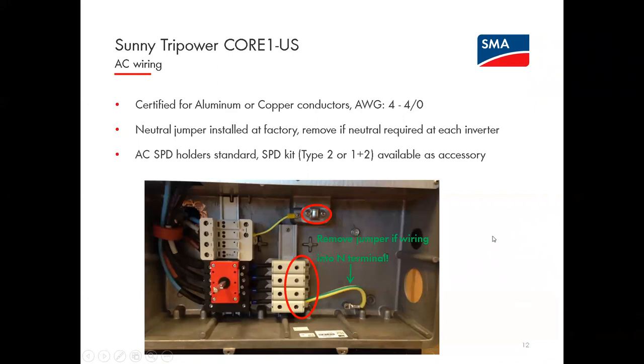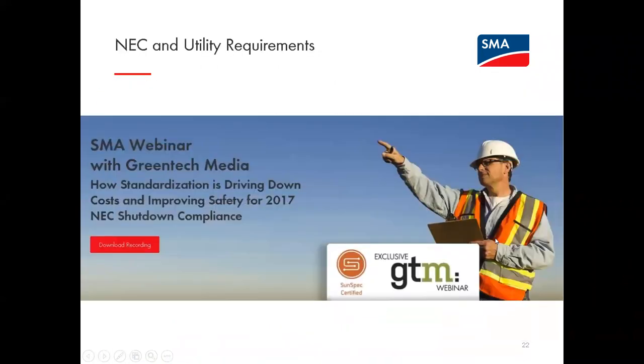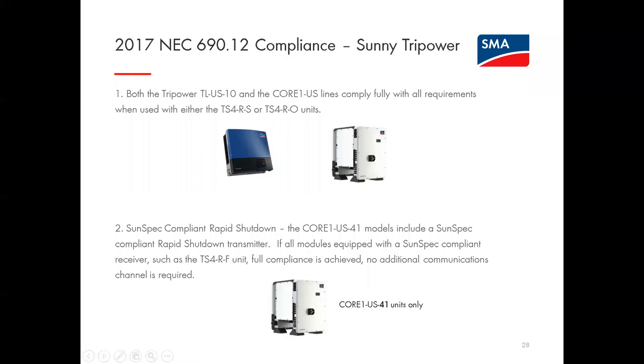Moving on, can the TS4-F SunSpec protocol be used with the Tri-Power 10 inverters with an external transmitter? No. That's simply an SMA thing. We have not tested it, and we would not have that as an approved use. If you want to follow up with our apps team and beg and plead and ask for approval, fine, but strictly from the product management side, I would say no, we have not tested it. It's not approved. So that's, quote, the official SMA stance. And there you go.